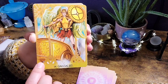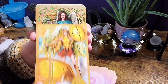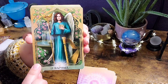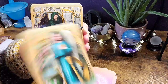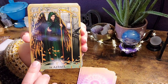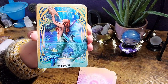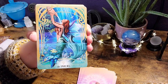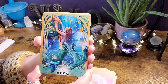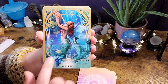She-Ra. That's what I'm getting from this. I love it. Wow. Love. Oh my God. I love this card so much. The colors, the fact that she's a mermaid. Oh my God. The little sea turtle.